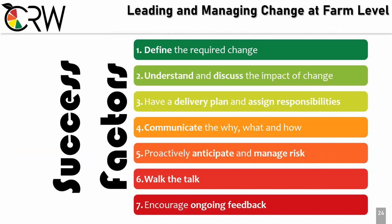Finally, I would like to emphasize that when you embark on a continuous improvement program, and even if you only embark on using the handbook with your teams, it is important to manage the change at farm level. Don't just start without communicating what you're trying to achieve on your farm. Firstly, define the required change. Explain to people why you need to change, what you'd like to change. Understand, discuss the impact of change. It might change the way your teams function. It might change the structure of your business. It may change the way you as a leader, farm manager in the business behave.